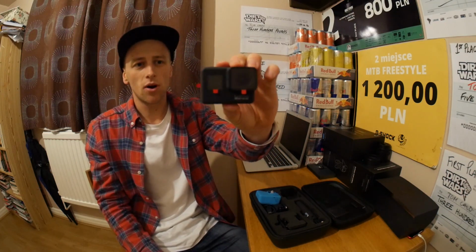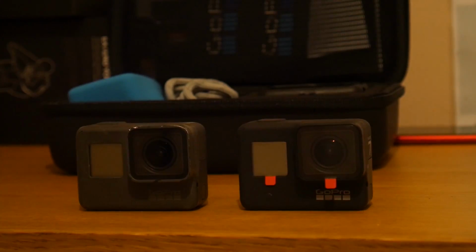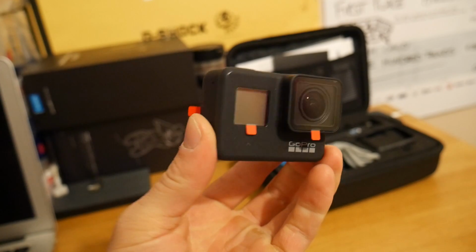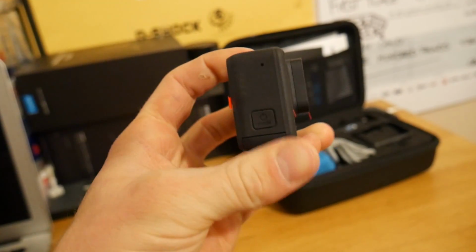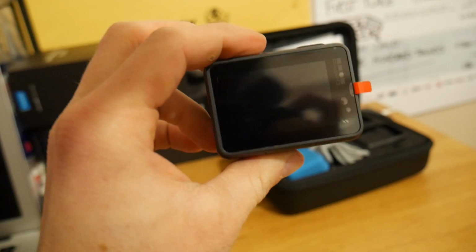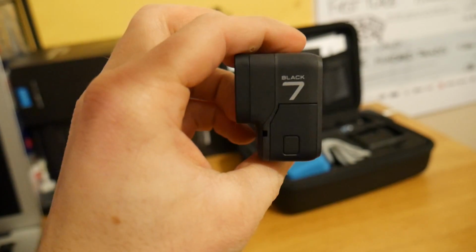Now, size wise and looks wise, it's exactly the same as the 5 and the 6. However, it is black because it's the black edition, so the other ones were grey. And I'm stoked on that because I used to get really confused between the 5 and the 6. I didn't know which one was which, whereas this one's going to be obvious.